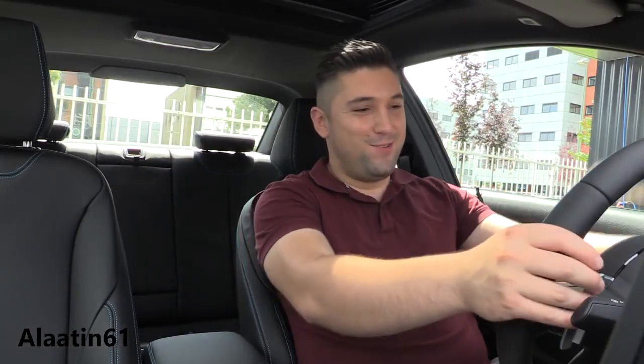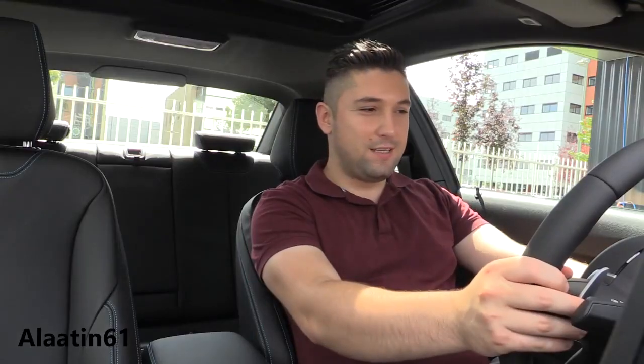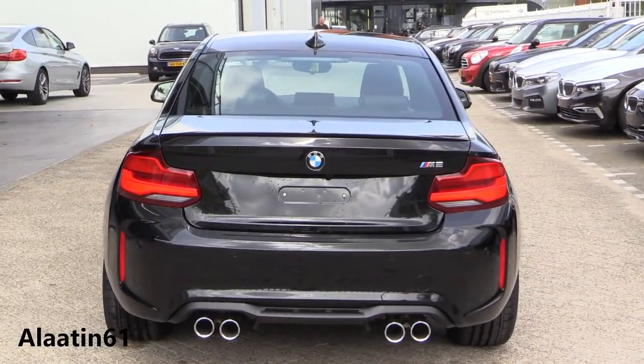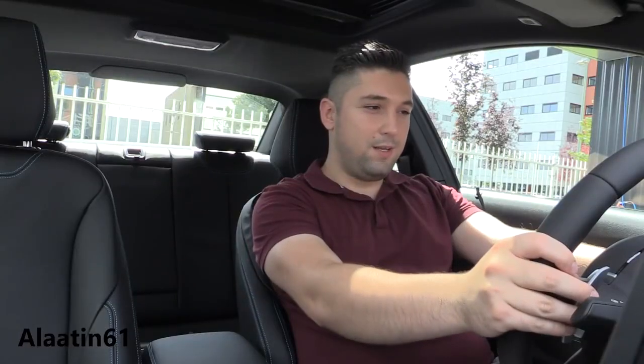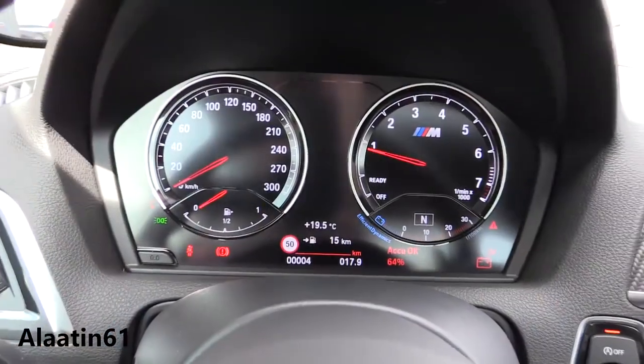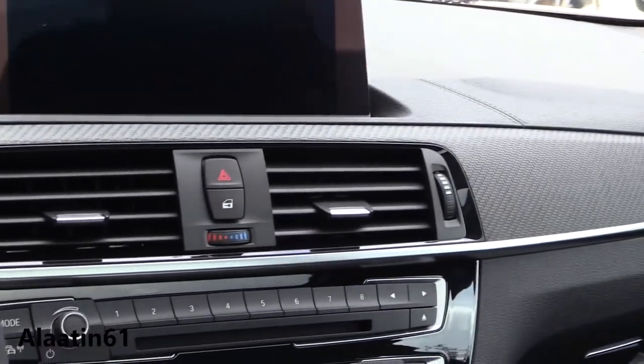Today I have the brand new BMW M2. This is the 2018 model, the facelift. Couple of changes. The most obvious change is the LED headlights and the LED taillights. The taillights look a lot better now, in my opinion. You have the brand new instrument cluster with the TFT screen, looks lovely. And of course the navigation system is new. The shape of the air vents are a little bit different. And it's a BMW M2.